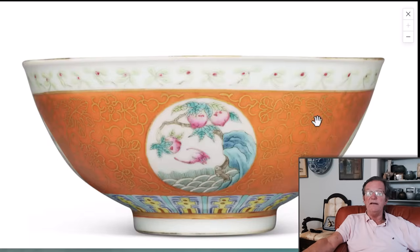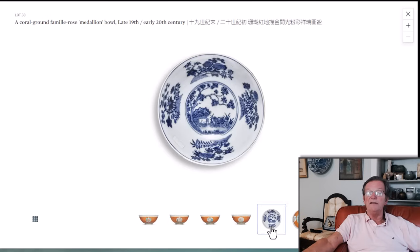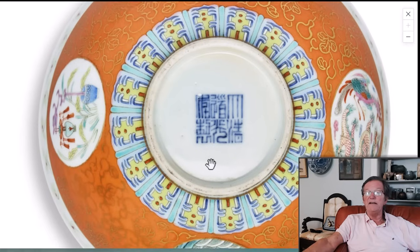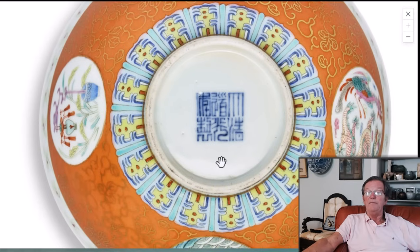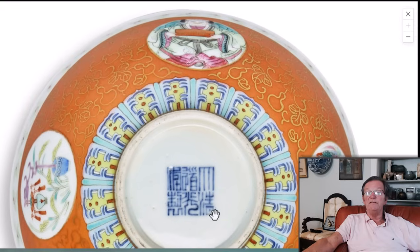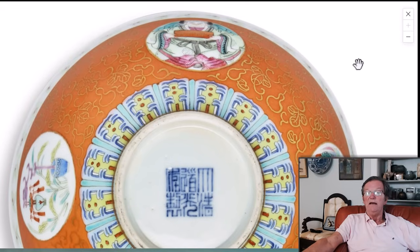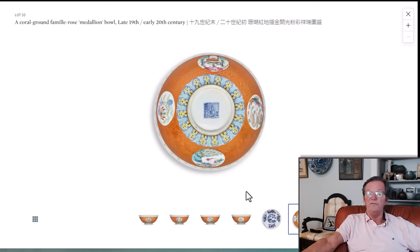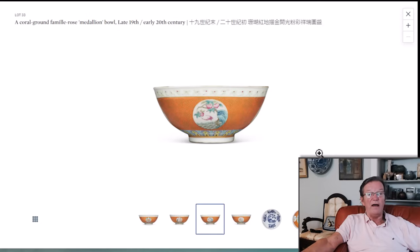And then over to this. Now this is a late Qing, probably Daoguang period bowl. It has a Daoguang mark on it, but I don't think it's Daoguang, and neither do they. They think it's probably a later revival piece done during the Guangxu era, I suspect. But the color is wonderful on this thing. It's a very, very attractive bowl. It has a very nice profile. The orange ground is very, very pleasing.